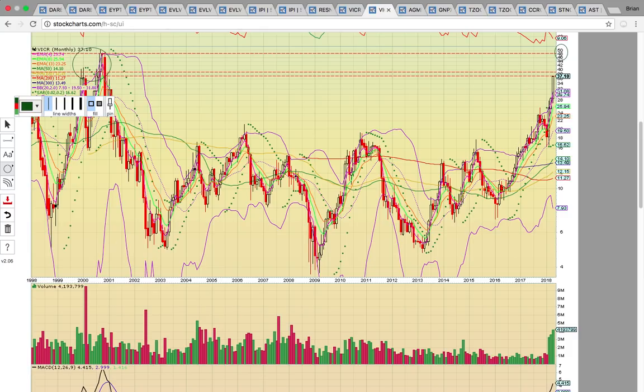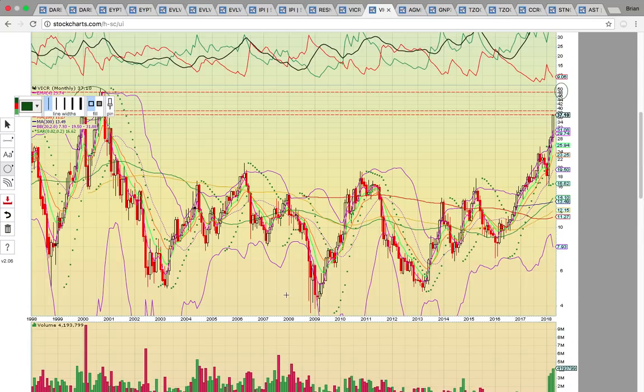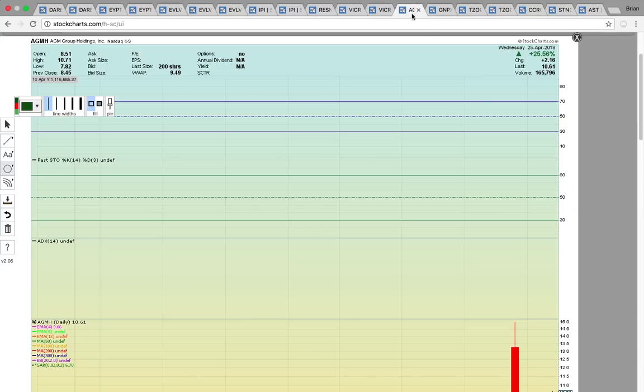So you can see this month, this is a monthly chart. I had to use a monthly chart because this is a 20-year chart. You had to go way back to find where this stock has been, and notice how it's been on really big volume. So this is impressive. Maybe it can work its way back up to $50.